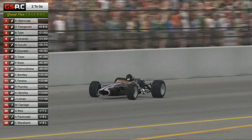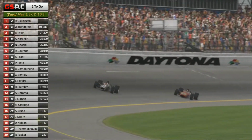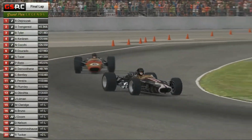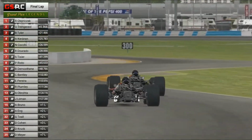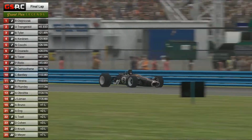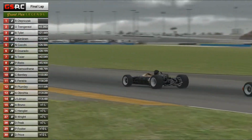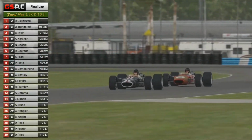Though we still have to battle for P1 in this race, Rob Olnick versus Ove Trengerate. Both of them continue unharmed from all the things that happened around them, as they enter lap number 20, which means last lap, white flag in the air. Ove Trengerate versus Rob Olnick. This is going to be quite an interesting battle because they haven't battled much this season thus far. So it's going to be very interesting to see, Ryan, what happens come the bus stop.